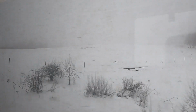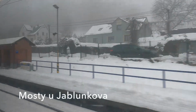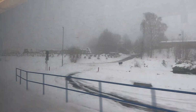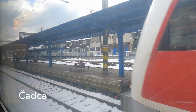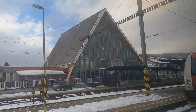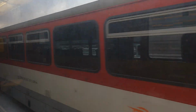As we get closer to Slovakia, it does feel like it's definitely getting snowier again. Hooray! Mosty is the last station in Czechia, or more precisely, the Mosty Halt a little further on. And somewhere round about here we pass into Slovakia. And the moment we get to Čadca, there's the red and white of Slovakian carrier ZSSK. Well, they do seem to have quite an impressive station building here at Čadca. And it's nice to see the Slovakians have some 810 series rail cars too.